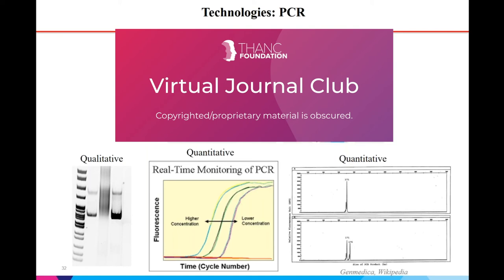For the next cycle, this will serve as a template, and then you will again get a double copy of that. So with each ongoing cycle, you are going to increase the copies. How are you going to quantify or check the end product? You can do a qualitative assessment by running a gel. You can see this is a positive, and then you compare it with the known size markers. Another way is to quantitate it in real time.